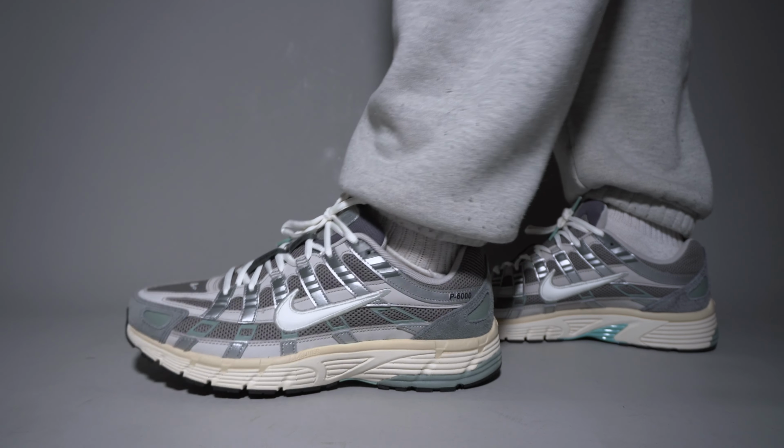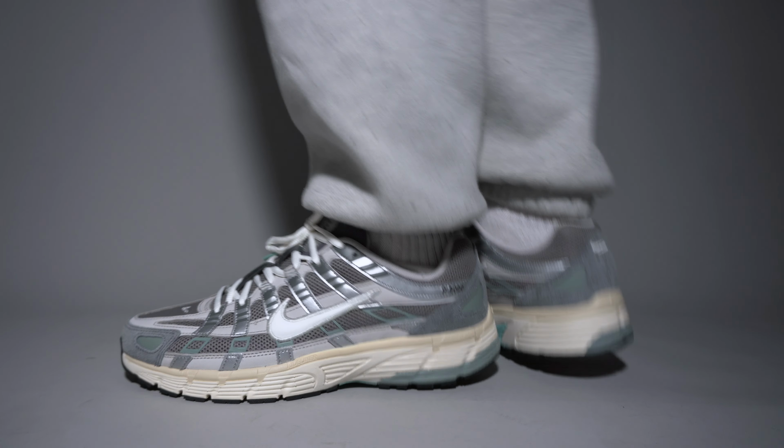Also, if you're someone who's just recently getting into sneakers and you're looking for something that you can just wear every day, these are pretty perfect for that as well. You really do not need to spend a lot of money to get a good shoe, and I would definitely recommend these for pretty much anyone.